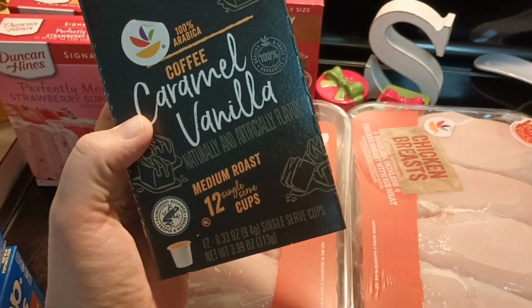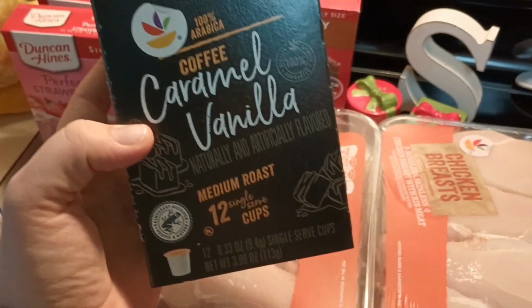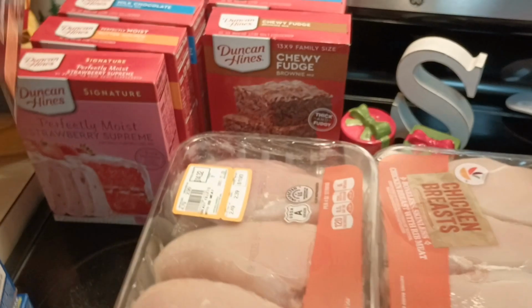And then I am trying out different types of coffee to try to save money. So I grabbed this at Martin's this week. This was $3.88 with a coupon. I could only get 1, but figured it was worth a try.